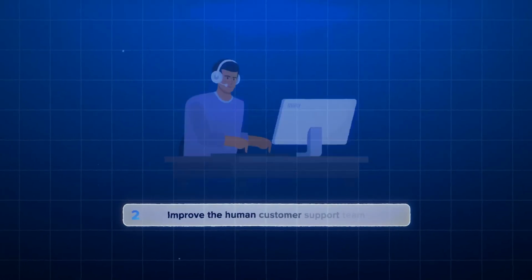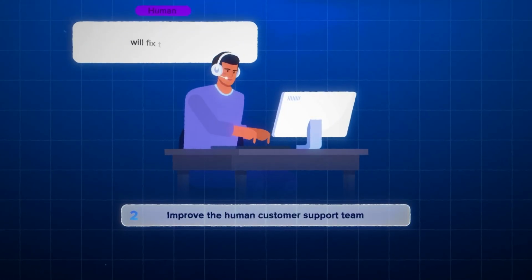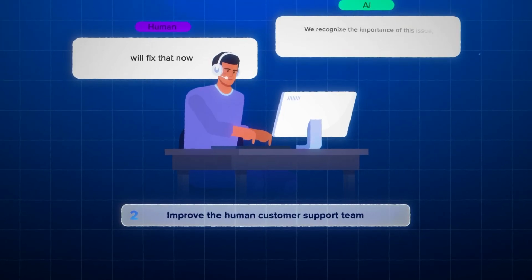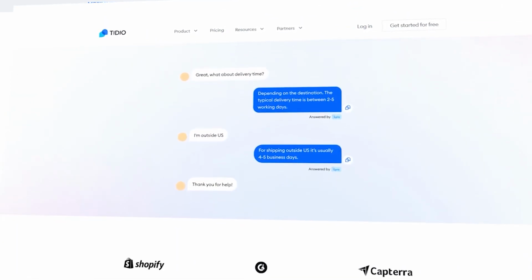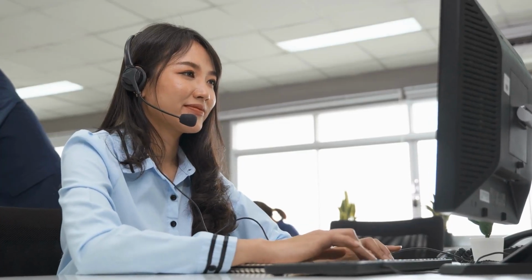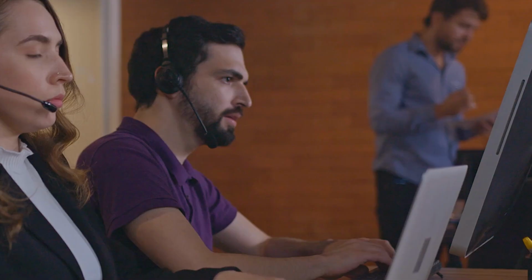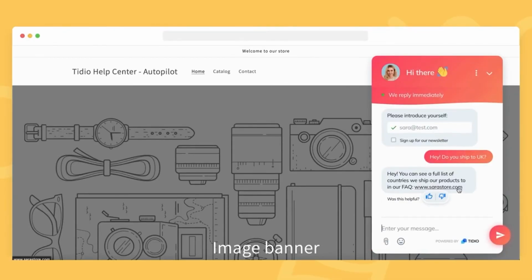It seamlessly collaborates with your human support team, acting as a reliable ally in delivering exceptional customer service. And the more clients you handle, the more money you make. Handling routine queries and repetitive tasks frees your support staff to focus on more complex and value-added interactions. This translates to enhanced efficiency within your support team, ultimately boosting sales and customer satisfaction.